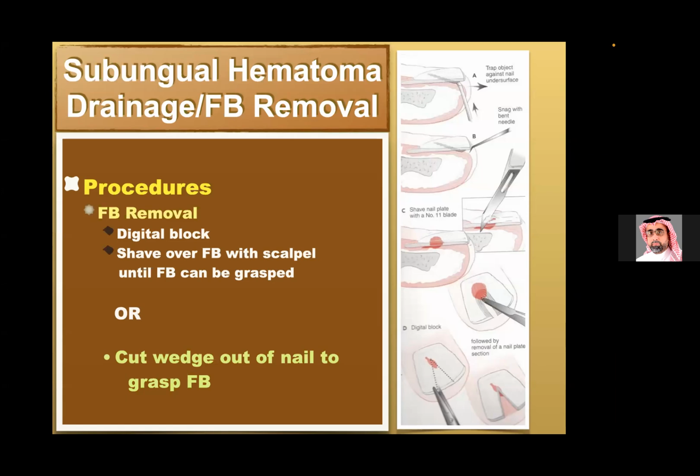If you feel some difficulty with that technique, you can make a wedge shape to the side of the foreign body. After that, once the foreign body is exposed, you can just grasp it and remove it.